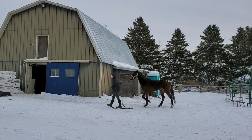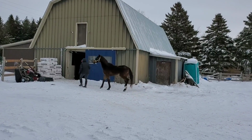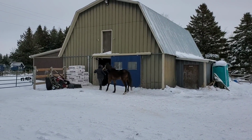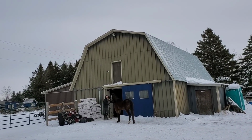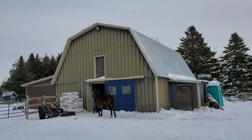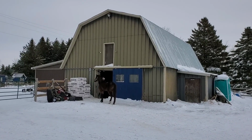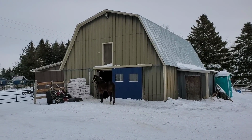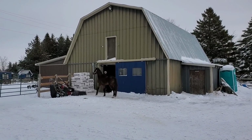It's not their fault. I'm not blaming the vet. I'm not blaming my Mustang. It's just really crappy timing, and sometimes that happens. So I just get my rope and I'm like, all right, we're gonna do this again. So we head back over to the door, and some more fun is going to happen in a second here. So I'm asking him to come over to the barn door again.